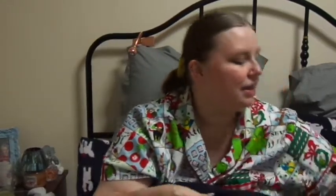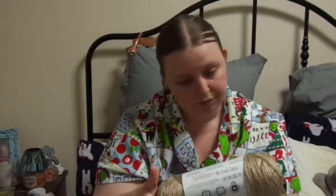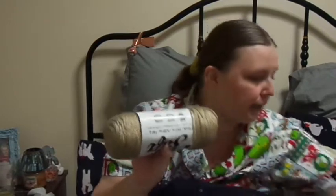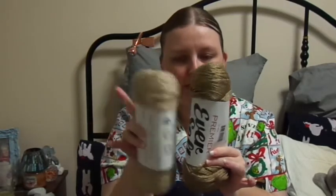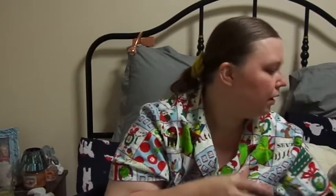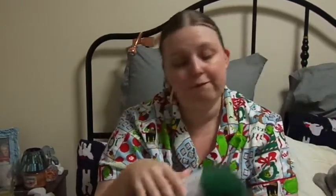Then I got the colorway Taupe, which is really pretty, and you can see the difference. This is a darker shade than this one. This is more beigey. I just love these colors. I think they're beautiful. The next one is in the colorway Forest.